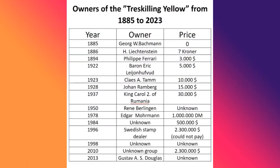At last, I'll tell you what happened to the 3 skilling yellow from 1885 until today. As you can see, the famous stamp has had no less than 14 owners in the last 137 years. The price has risen from just 7 Swedish krona in 1886 till $2.3 million in 2014.